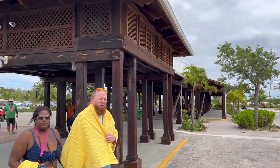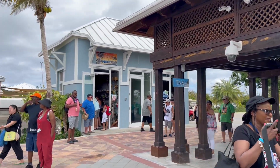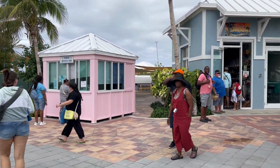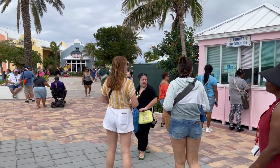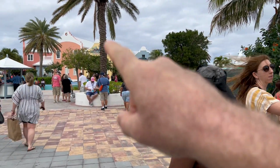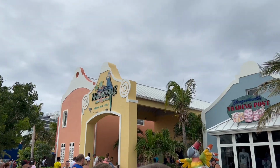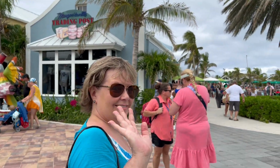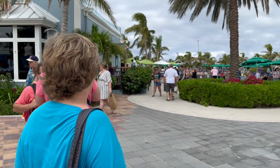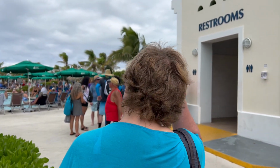After relaxing for a while, we decided to go explore. So we walked down through the shops in the cruise center area again and saw where you would go if you had some kind of excursion or wanted to have a taxi ride, or you can even rent golf carts and go around the island because the island's not very big. And then we found Margaritaville on the very far end of the cruise center area. So we decided to walk through there and check it out.